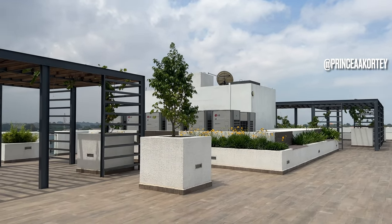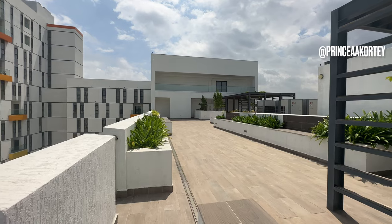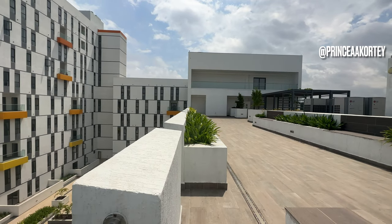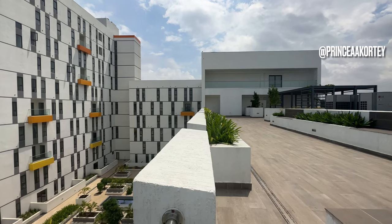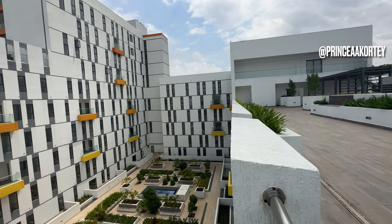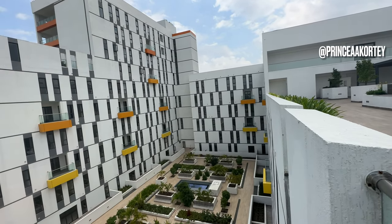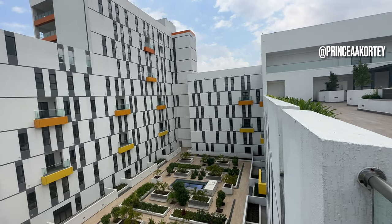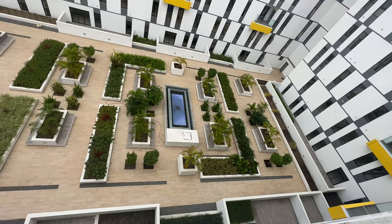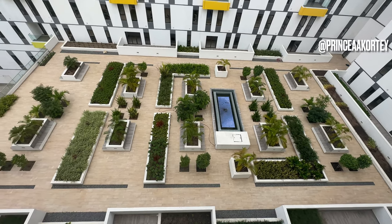The rooftop lounge offers panoramic views of the city. Enjoy the breathtaking views from the rooftop lounge area. From the rooftop lounge, you have amazing views of the communal garden below.